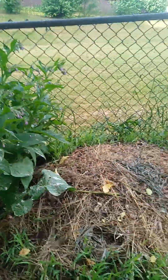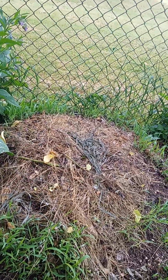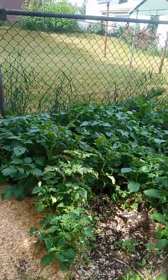So of course the biodynamic pile, which is actually a compost pile, but we call it biodynamic now because you gotta use new names for everything.